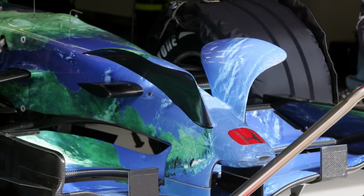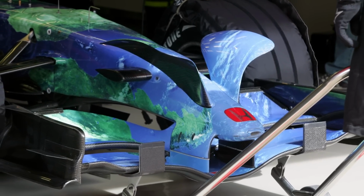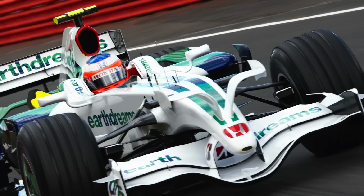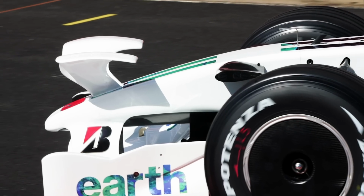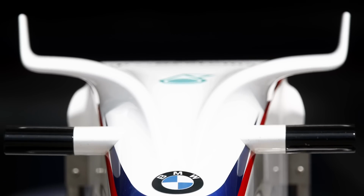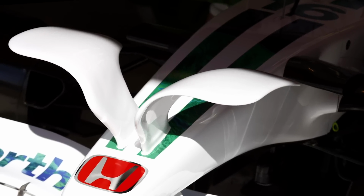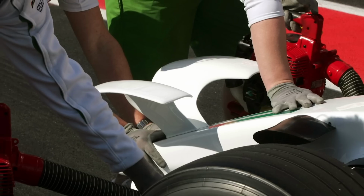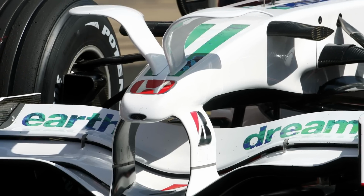In 2007, Honda introduced a very strange set of winglets on the bridge of its nose. They didn't stick around for long, but made a triumphant return in 2008, with not only Honda using the design, as a large percentage of the grid took up the idea too, albeit in their own inimitable way. Dubbed the Dumbo Ears, the winglets weren't used with the express intent of creating downforce. Their actual purpose was about flow conditioning, creating flow structures that would help create downforce downstream.